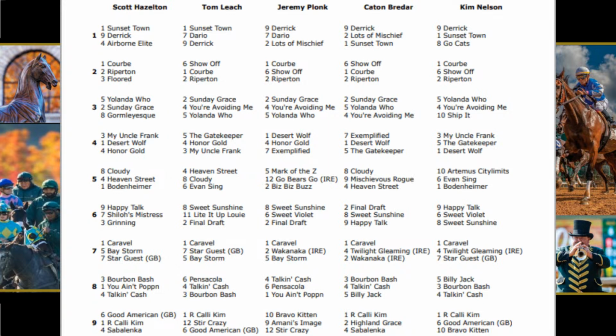Drop in class for Sunset Town. Could be speed, and the drop in class could be enough. I wouldn't argue if you wanted to use that one as well and go a couple deep in here. But I think it's Derek with Brad Cox training as the horse to beat in race number 1. But you could go as deep as 4 in here. 9, 7, 2, and 1. All logical kind of players in race number 1.